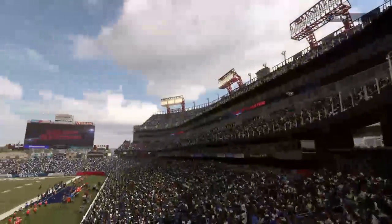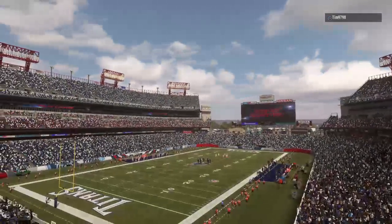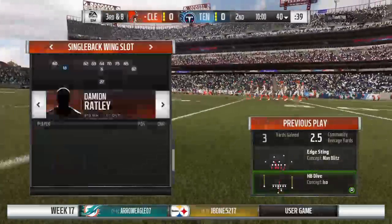Back with Charles Davis, I'm Brandon Gaudin. The Browns with a football to begin quarter number 2. They're facing a tough spot, 3rd and 8 here to start things out.